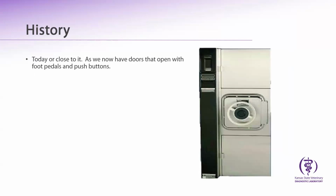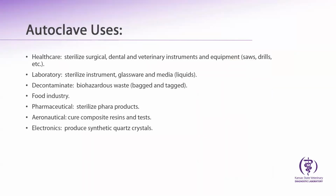So here's a picture of closer to a more modern day sterilizer. If you notice, this door here actually has arms that go out into it, which is just a little bit older, because most of the ones that we currently have now, you can either do a foot pedal or you can raise them up and they will lock in place and will not allow you to start the sterilizer unless it is sealed.